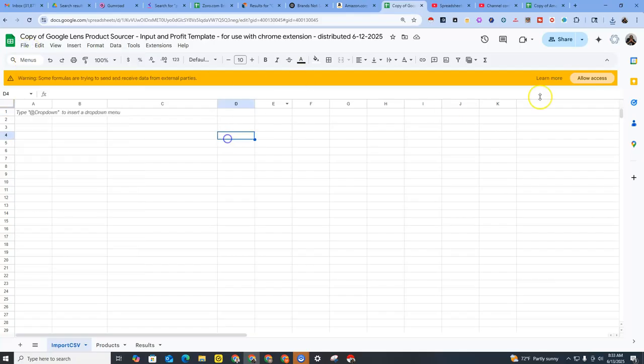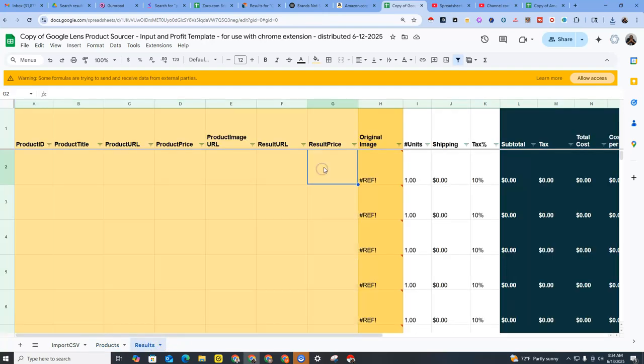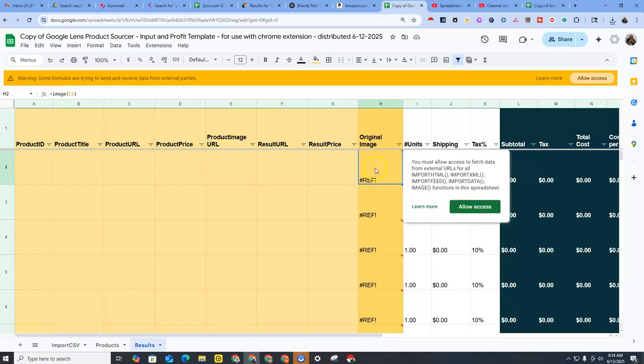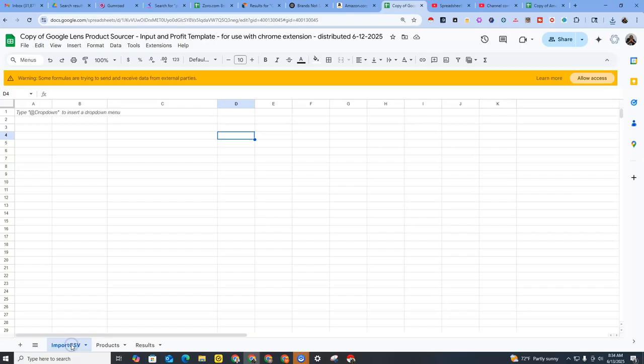By the way, this warning just has to do with trying to preview images. So it's nothing really, but it has to do with the fact that when I bring in the Amazon image URLs, I have a simple formula I'll just show you quickly. To pull in the images, equal image of E2 will allow us to preview the images, and that's why it's saying this. That's what they mean by external parties. I'm trying to get an image from Amazon.